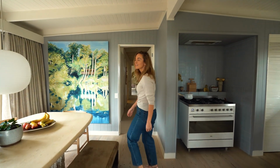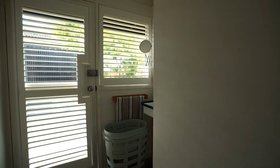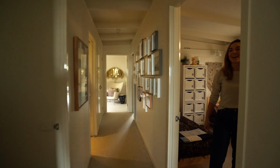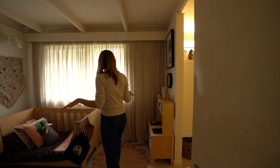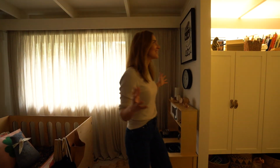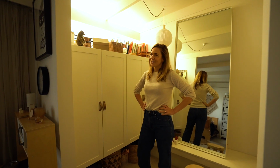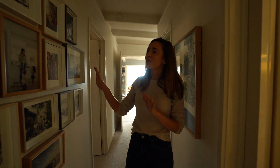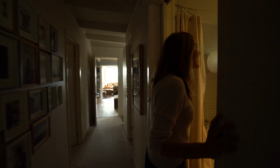Let's go check out what's down the hallway. Laundry through here. And we've got kids' room, and not just any kids' room, but the coolest kids' room I've ever seen. How awesome is this? They've even got their own walk-in robe. These girls are very, very lucky. I wish I was this cool when I was that little. Oh, this is really sweet. They've got all their beautiful family portraits up on the wall. I love that.